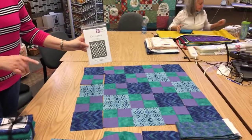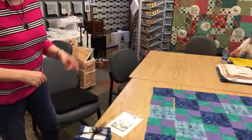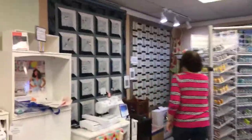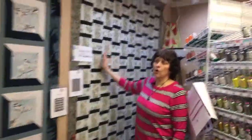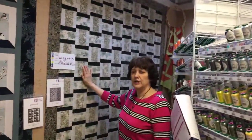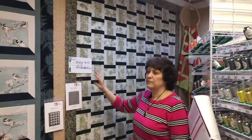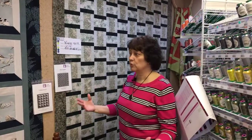So this first one was called Crossed, and that will be our newest sample, hopefully done week after next. And then up in this corner we have, this one is called Woven. The nice thing about these, they all finish to a kind of a lap, a nice throw size. Most of them are in the range of about 60 by about 72, give or take a couple inches, but they're really nice snuggle on the couch type throw quilts.